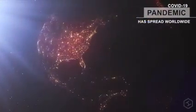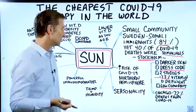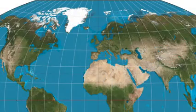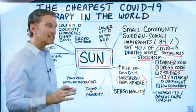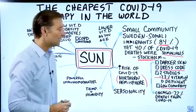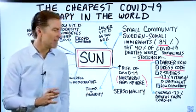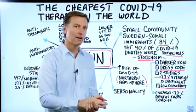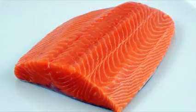If you take a look at the world based on hemispheres and latitude, you're going to find the great majority of COVID deaths were in the northern hemisphere. And that is related to the distance between where you are and the sun and how much vitamin D you're going to get. Now, there are some exceptions to this, like the Nordic countries, okay? They seem to have a lower risk of COVID-19. How could that be? Well, guess what? They consume a tremendous amount of fatty fish.